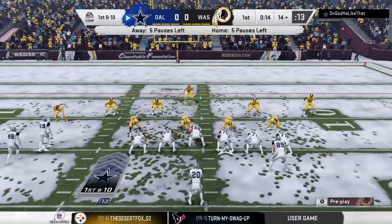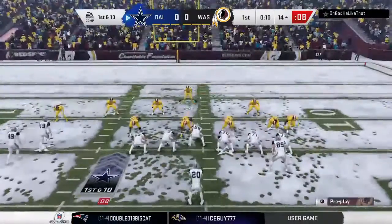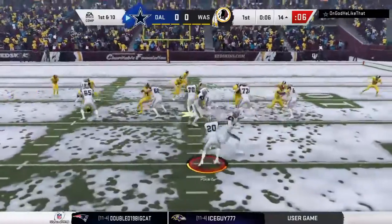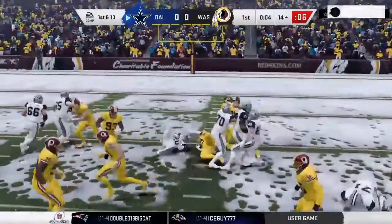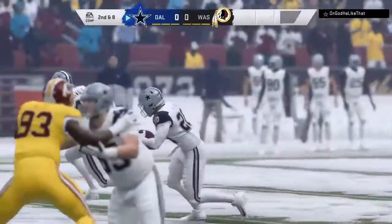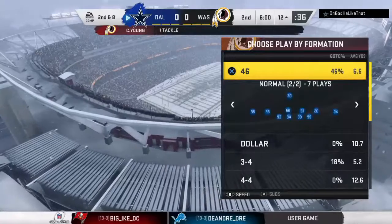Watch the twins. 36, 36. Shoot, shoot. Jab. On the flat, on the ball. And he'll fight his way down right around the 12. Give him 2 yards on the gain there, and it will take us to the end of quarter number 1.